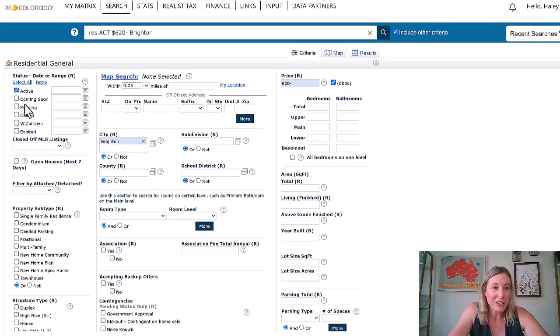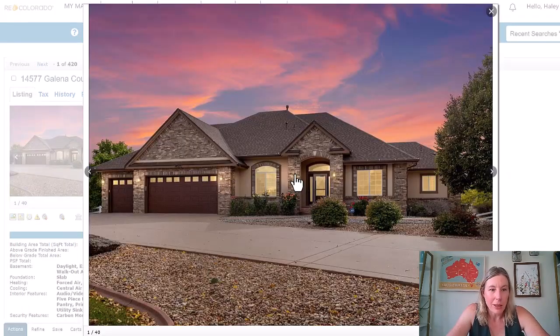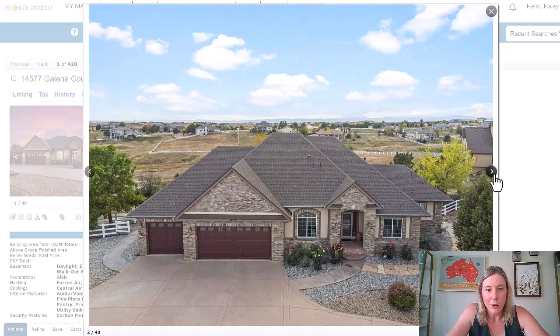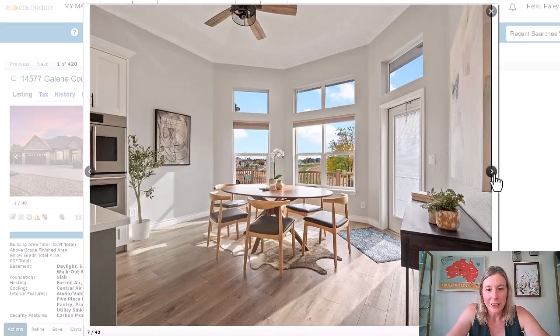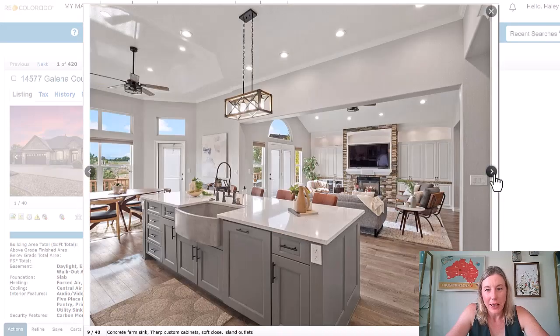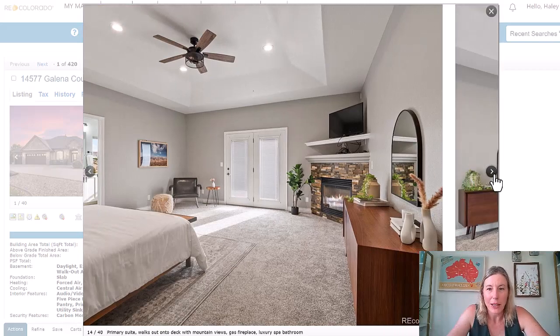Now I also like to go to the homes that have actually sold so we get an idea of what's actually happening. I mean, people can list their home at whatever price they want. Doesn't mean they'll get it. So here is Todd Creek again, 1.5 million. This one is just over 5,000 square feet. Pretty house. Has had some updates for sure. And it's a mix in Todd Creek as to whether they have been updated or not.